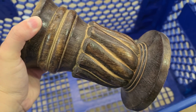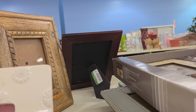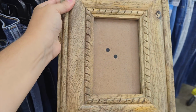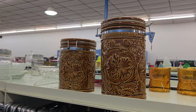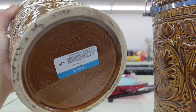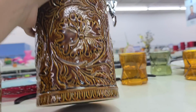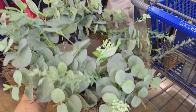Let's go shopping. You never know what you're going to find at the thrift store, and sometimes things aren't a great deal, but I did find quite a few things, and there were some other things in the store that I saw that I really wanted to pick up, but I had to make sure to stick to this $20 budget that I have. Like these right here, oh my gosh, I wish I would have picked them up, but they weren't going to fit in this $20 budget. And I wouldn't have made much money reselling them anyways.